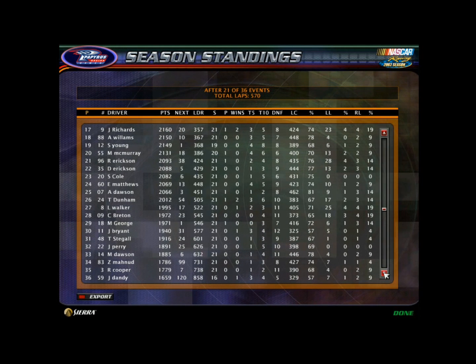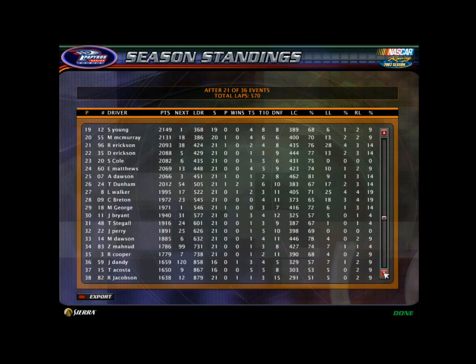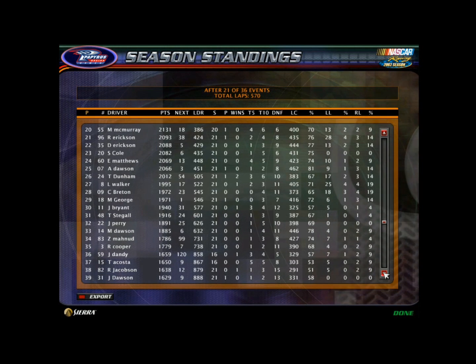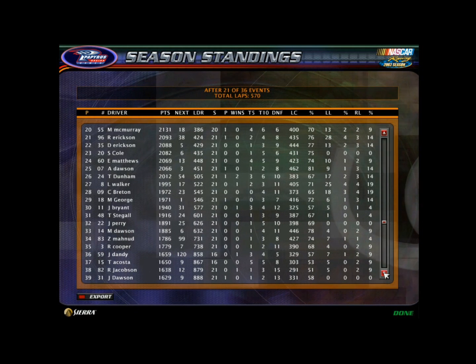Eric Roxy Matthews, Erickson, he's up to 24th. And there's Alexander Dawson. He's falling big time. Trent Dunham, he's going to have to try to get up in the top 20 as he's had a couple bad races, last 2 races. Yeah, I was watching Trent Dunham this race. It looked like his car couldn't make passes on the high side either. A lot of drivers are having trouble with that.